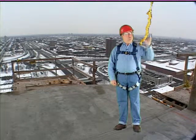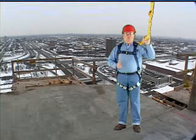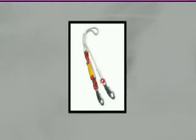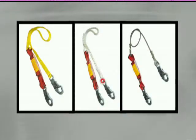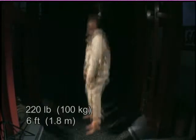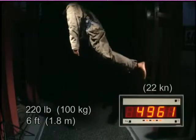Let's talk for a minute about lanyards. They're used to connect your body harness to the anchorage point. They're made of rope, webbing, or cable. When used for fall arrest, they must include a shock absorber. Here's why. As we saw earlier, a 220-pound, 6-foot drop generated almost 5,000 pounds of force on the mannequin.